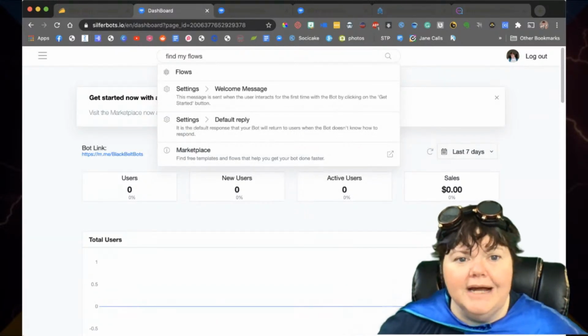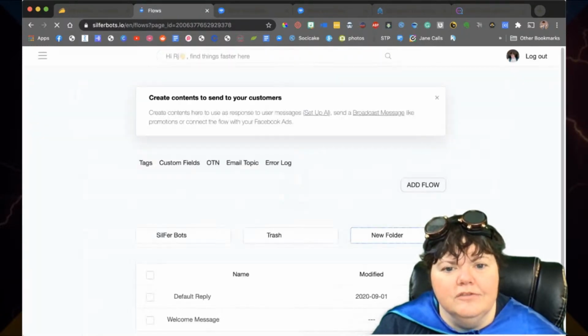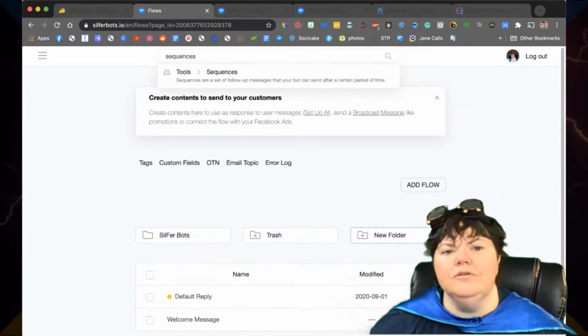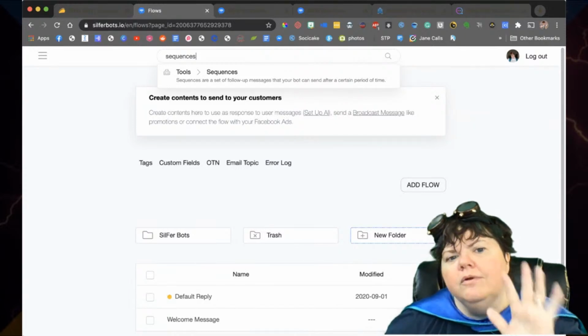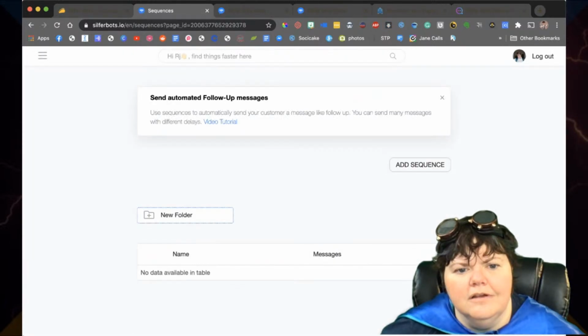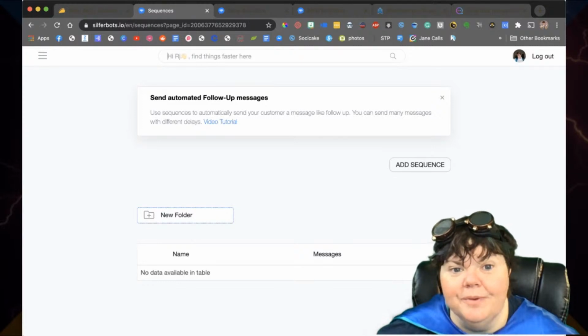I just typed in find my flows, and what it's come up with is I can tap and get to flows. Fantastic. Let's try sequences. Sequences are when you are doing a 5-day challenge. You've got day 1, day 2, day 3, day 4 set to go. That's sequences. So if I tap on this, okay, this is pretty nice. I'm giving this one definitely some points so far for this search bar being pretty cool.